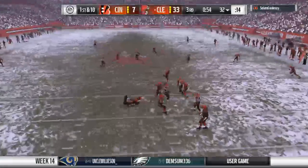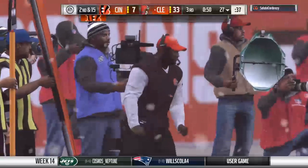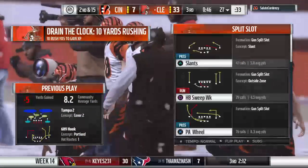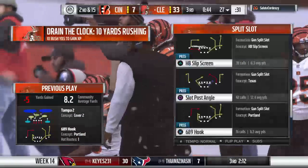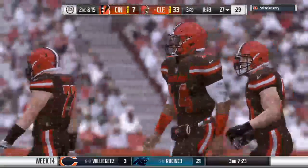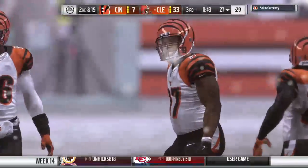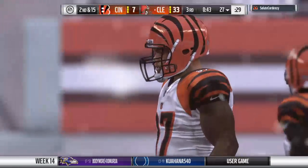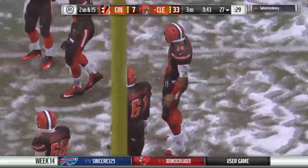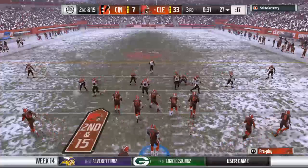Let's see. Nowhere to escape, and he goes down. Carlos Dunlap in there to drop him for his 5th sack of the year. Boy, he came in off the edge so quickly there. Look out, because that's exactly what was being shouted by the offensive lineman to his quarterback, because he had no chance to block him. So the defense has put them in a tough spot. It's 2nd and long.